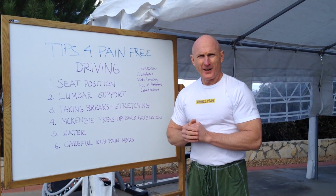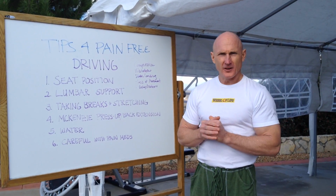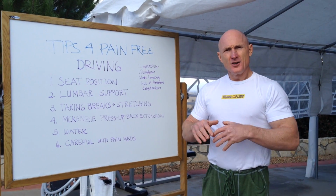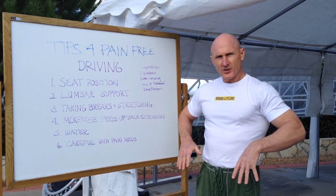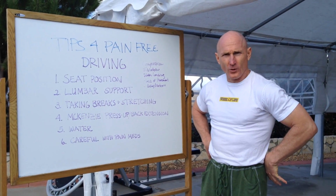There's a wide variety of lumbar supports available out there on the market today. They've gotten very technologically advanced. You can even get some that pump up. If you can get a pump-up lumbar support, again, keep changing the thickness of the lumbar support.